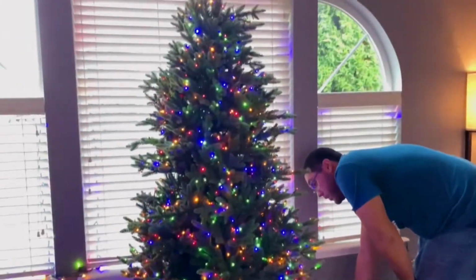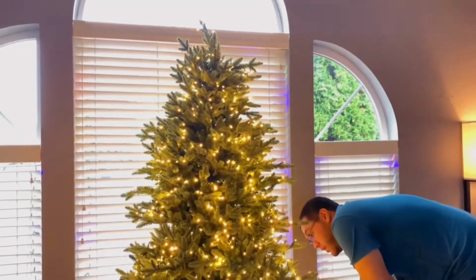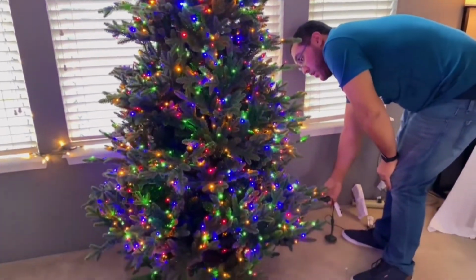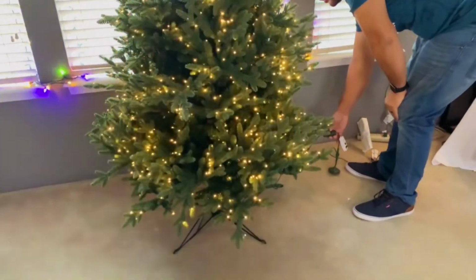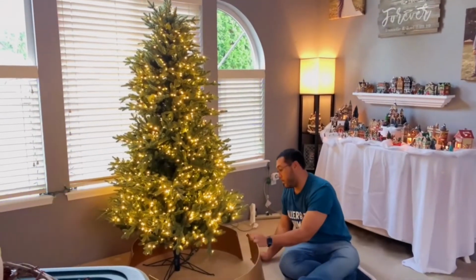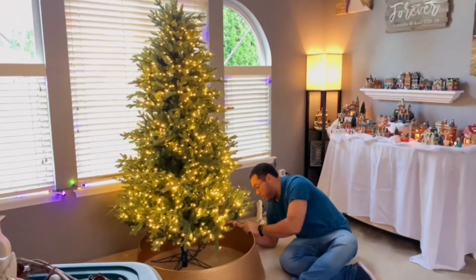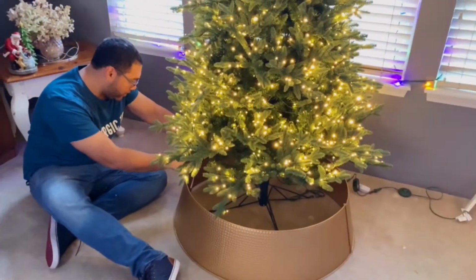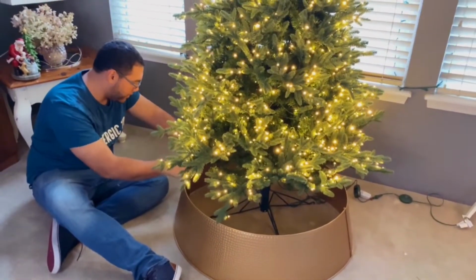It has a couple different colors that you can do. They can blink. I love just the typical white, but this tree is so great and that bag is so amazing. The metal tree skirt is also from Costco. We just love how it makes the tree look. You can still kind of see the stand underneath it, but it still looks really pretty. You just have to fluff the tree out.